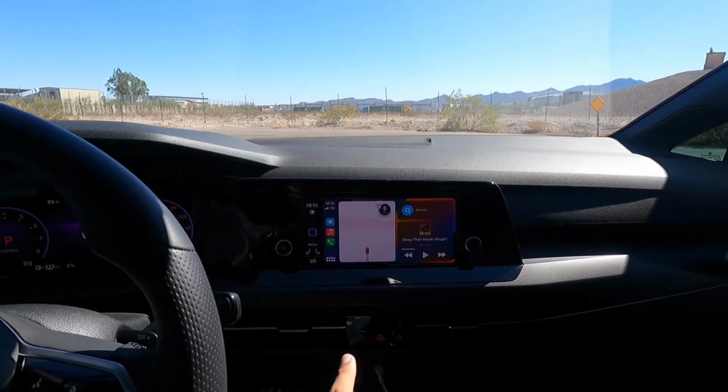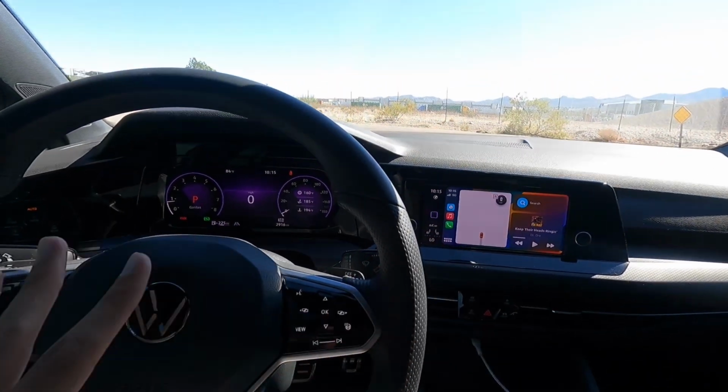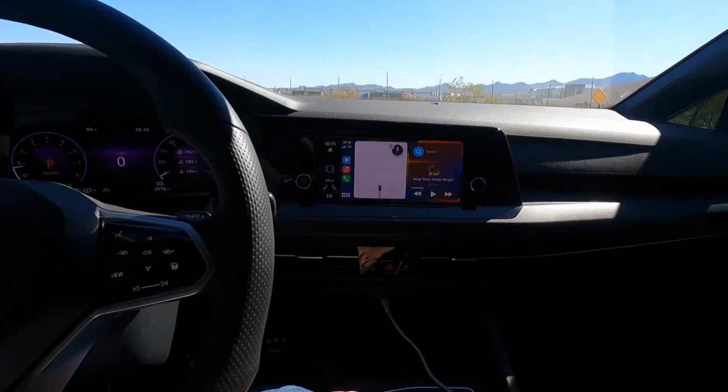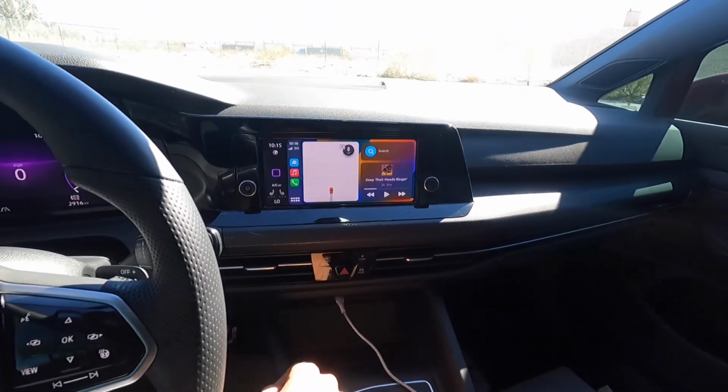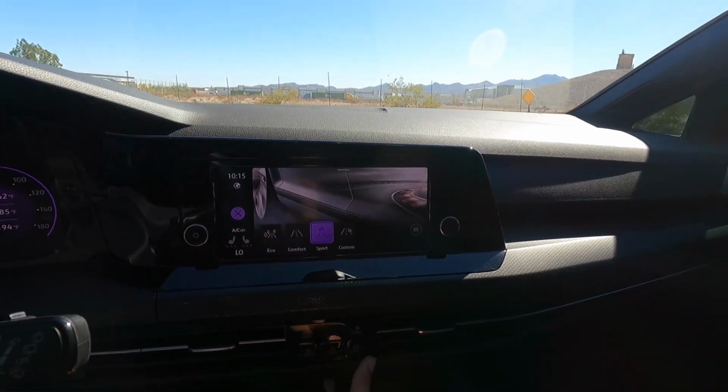Another thing that's really cool is the heated seats, and it also has a heated steering wheel. That is all completely standard on all GTIs. Another thing I want to go over is these cool drive modes that are standard on all GTIs. So you get Eco, Comfort, Sport, and Custom.